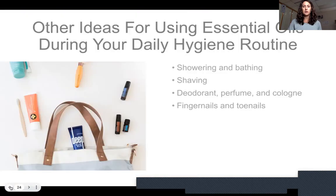And then you can also put them into things like coconut oil for a deodorant. Balance is my favorite one to do that with. Perfumes, you can get roller bottles like this on Amazon and put a blend of oils in it that is your favorite. This one for me is lemongrass, clove, and frankincense.